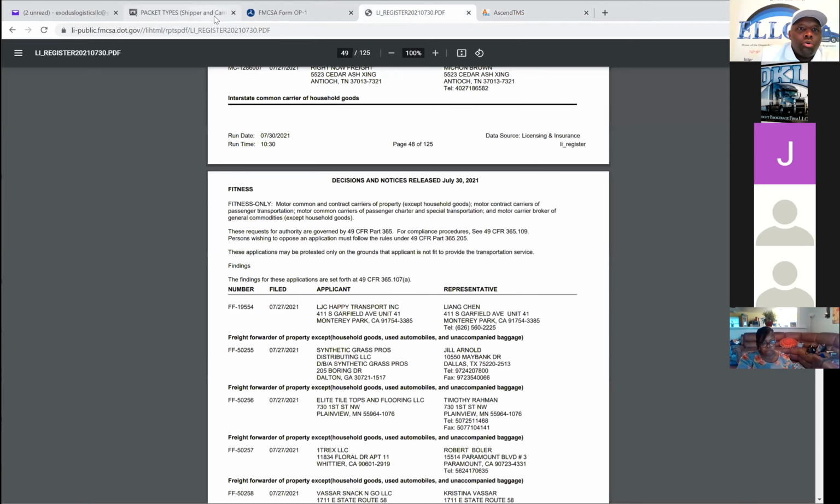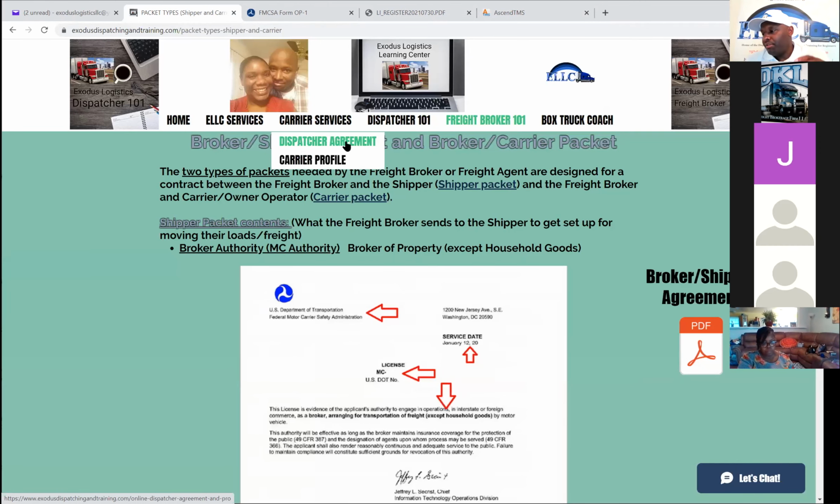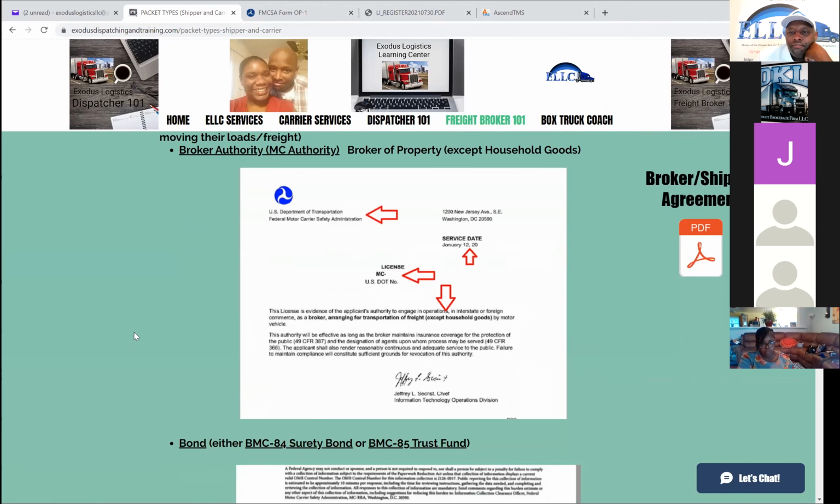You're welcome. So back to the packet types in your back office infrastructure. When you're communicating with a shipper, after you've done the OP1 form and got your broker license, you're now developing your back office infrastructure as a professional brokerage. You want to have the paperwork already set up so when you're ready to go after shippers and carriers, you can present them with the documentation that qualifies you. On the shipper broker relationship, you have a broker shipper packet, which contains the broker shipper agreement.